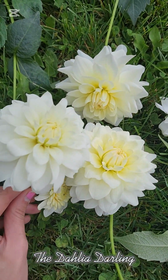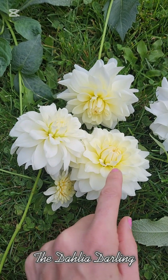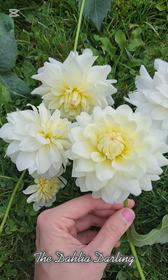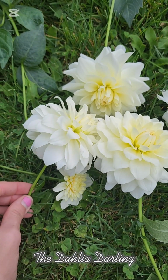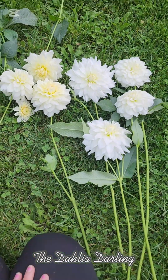So they're very close, Heather Hale and Shiloh Jasmine. Shiloh Jasmine gets a bit bigger blooms and has a little bit more of the off-white color, like a cream ivory. It's very, very nice. I love it.